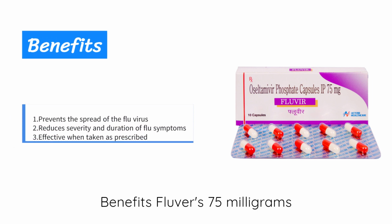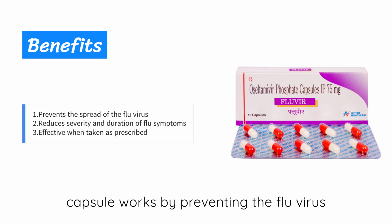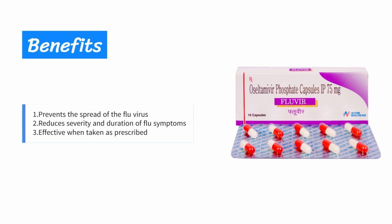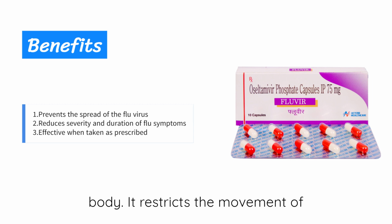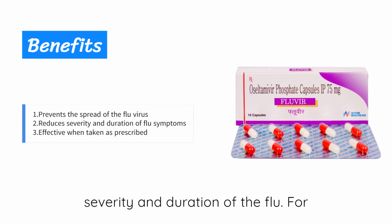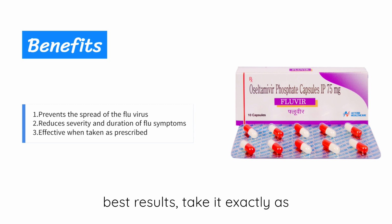Benefits. Fluvir 75 mg capsule works by preventing the flu virus from spreading to uninfected areas of the body. It restricts the movement of infection-causing viruses, reducing the severity and duration of the flu. For best results, take it exactly as prescribed by your doctor.